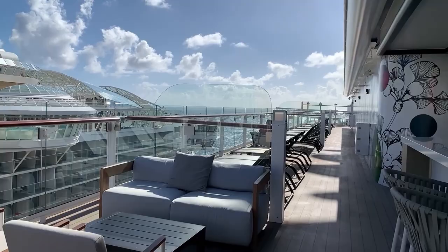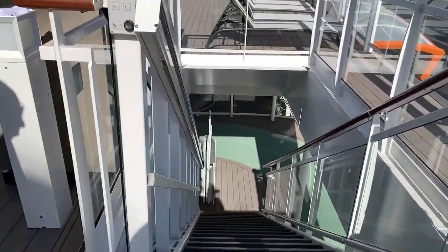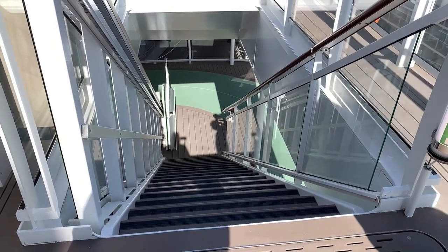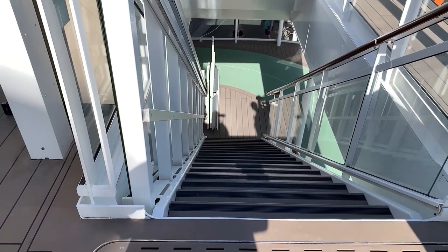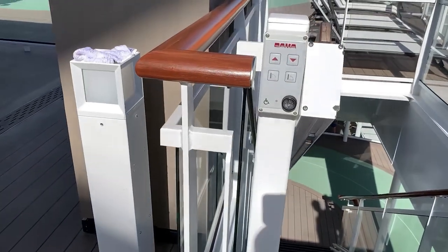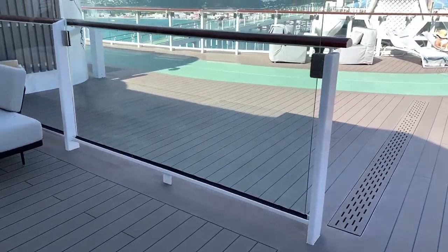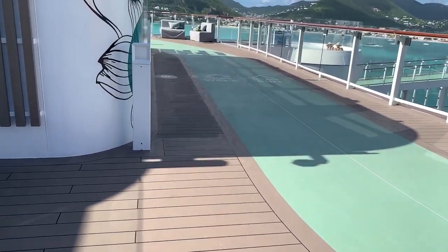And then earlier when we were on deck 15, before we came up, I showed you there was a staircase when we first came on the jogging track, and it showed you the entrance to the mast bar, and I said I'd show it to you when we got to deck 16. That's this same staircase. And down there at the bottom of the stairs is a handicap accessible lift to come up and down these stairs. There's the controls for it. Okay. We're going to continue on the jogging track on deck 16.